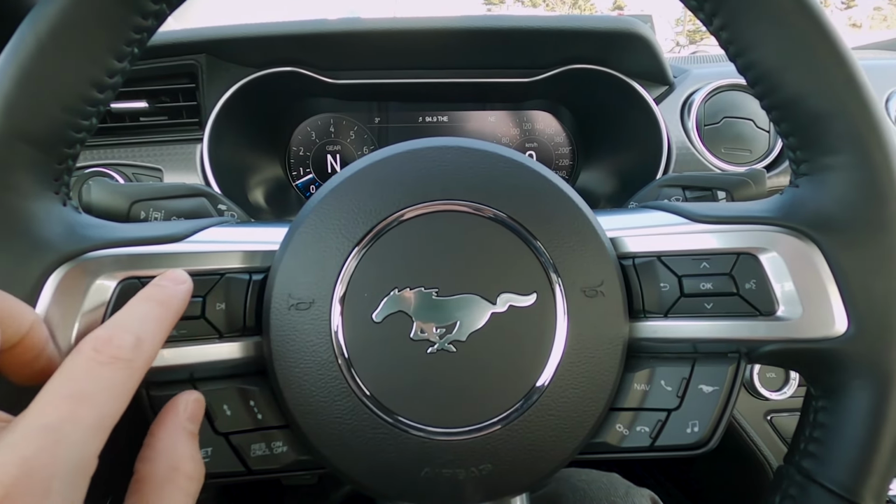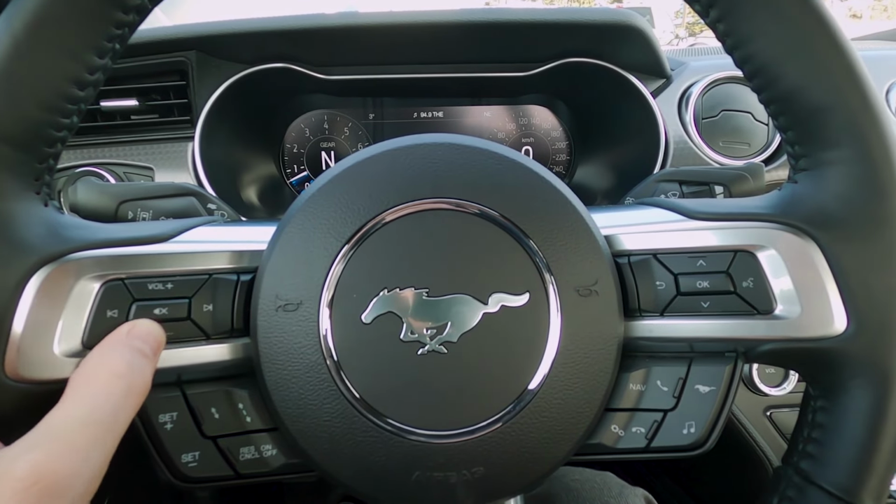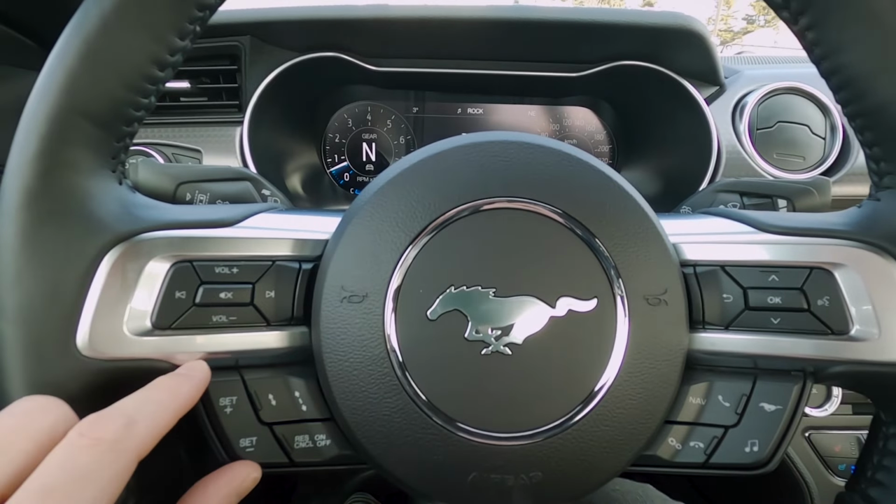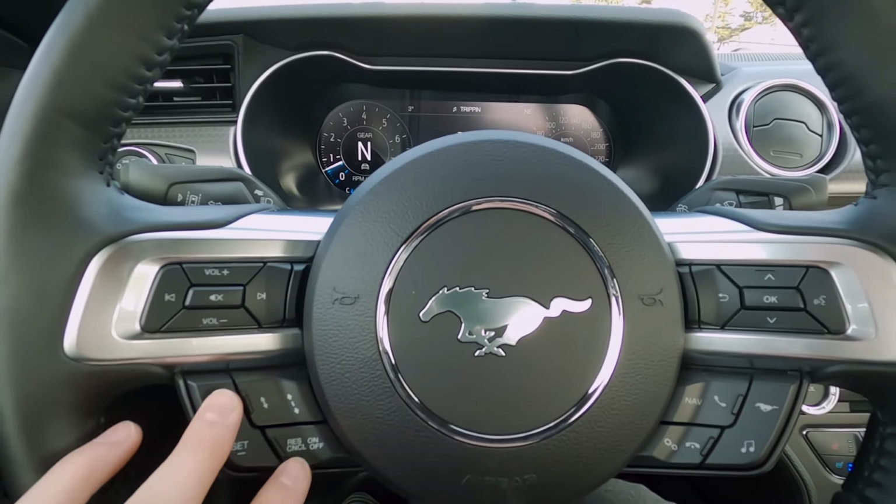We can increase or decrease the volume if we want to. And we've also got the ability to press that in order to mute the audio if we need to. Now, because of the vehicle packages that we've got, we also do have adaptive cruise control.